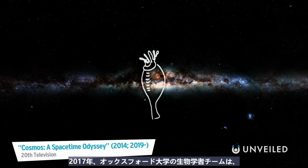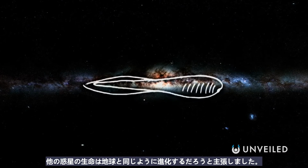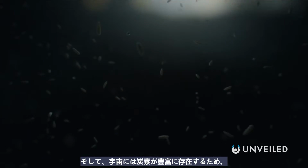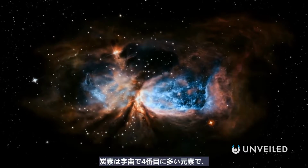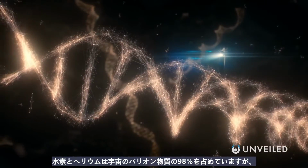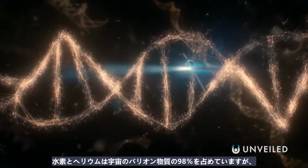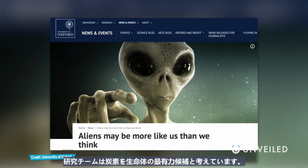In 2017, a team of Oxford University biologists argued that life on other planets would evolve the same way it does on Earth, and that aliens would most likely be carbon-based like us due to the abundance of carbon in the universe. It's the fourth most common element there is, and while hydrogen and helium combine to make up 98% of the entire universe's baryonic matter, the team still colors carbon as the most likely candidate for life.